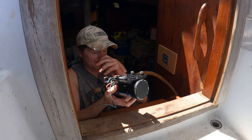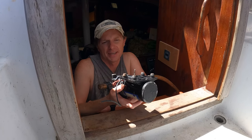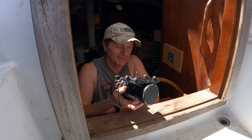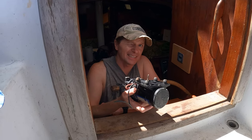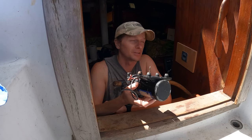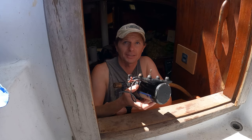Water pump off of the old air conditioning unit. I about threw it away, but then it dawned on me, I don't even know if it works or not. So we're gonna test it at some point in time, and if it works, we'll keep it as a spare so we can use it for other water pump applications.